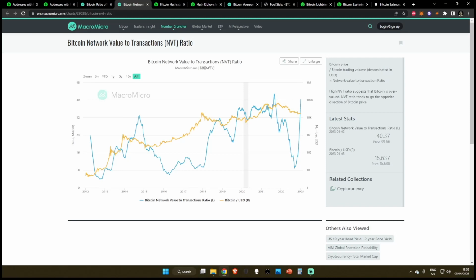This is very similar, only it doesn't look at how many active addresses there are, it looks at the trading volume. So, for example, tons of addresses could be activated, but if there's not much liquidity in that, then this ratio won't move to the upside very much. But as you can see over here, when you have a high NVT ratio, so when the network value to transactions is very overextended, this is a sign that Bitcoin is overvalued.